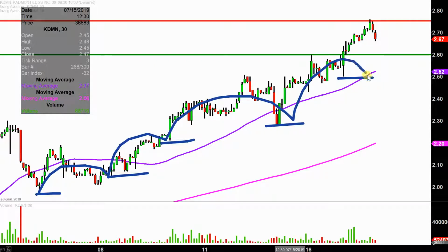So from the big picture point of view, as long as the stair steps keep getting constructed in the upwards direction, then given enough time, everything else will take care of itself, including breaking levels of resistance. So focus on healthy consolidations and focus on just building those higher bases and sit back and let the trend continue to do what it's already been doing.